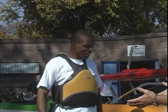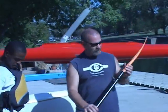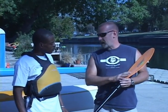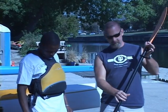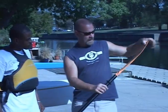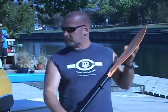All right, so you're going to need a paddle too, right? Yeah. So let's get to the paddle. There are as many different kinds of paddles as there are trees. Lightweight paddles, recreational paddles. What we have here is more or less like a recreational paddle. It's got a fiberglass shaft and a rubber flexible blade. This is a really good beginner paddle because it's pretty much indestructible.